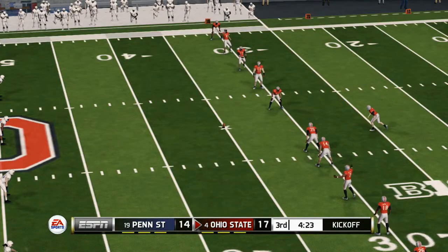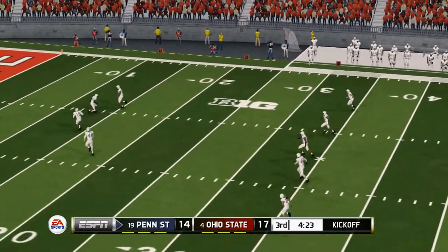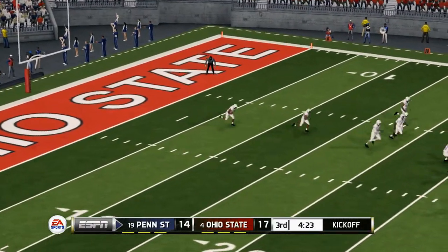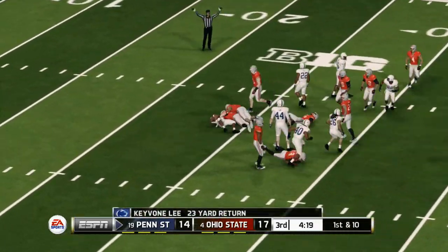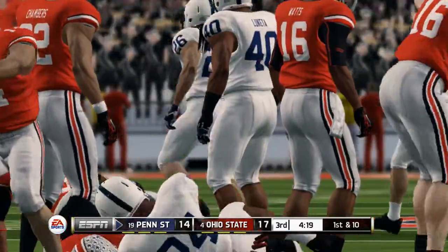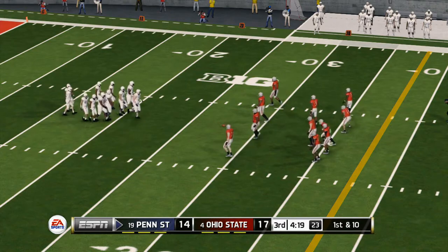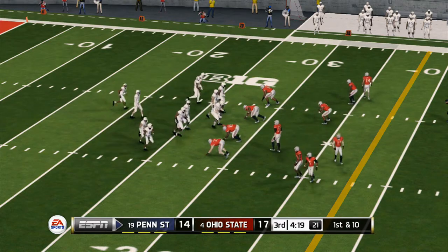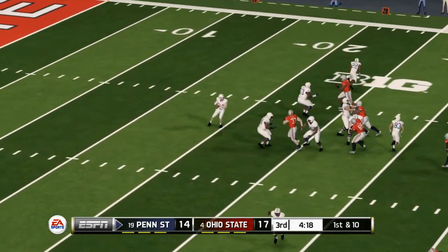The kicker looks like he's ready to kick this one off. From the 5-yard line. And he's taken down at the 27-yard line. It's going to be interesting now to see if this quarterback can put that last throw behind him. This quarterback needs to be a little bit more careful because this defense is excellent on capitalizing off of mistakes.